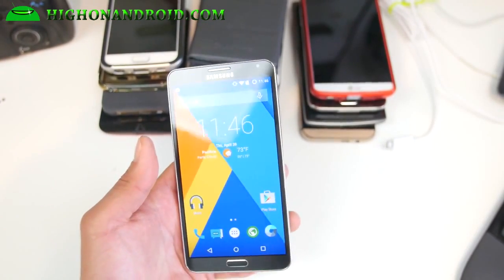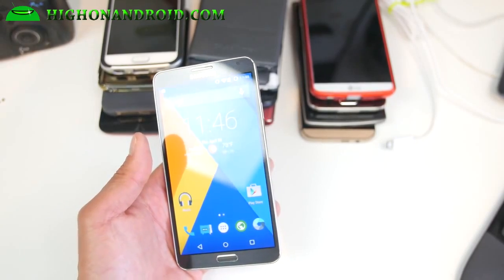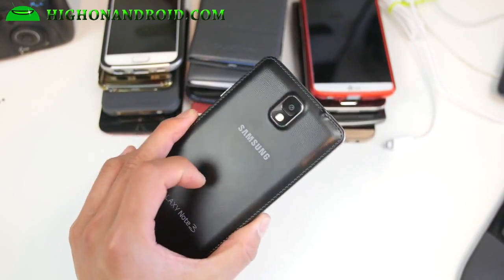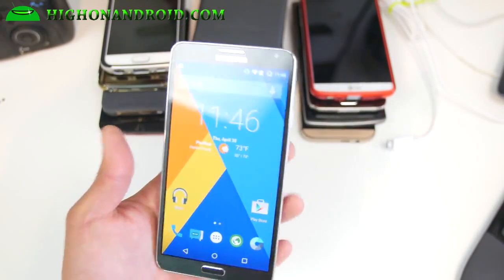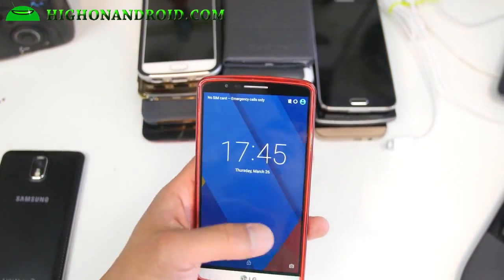You can get this for about $300 to $350. Even newer ones, I think you can get for about $350. I still think this is one of the best deals. If you don't want to spend more than $350 and you want a phablet, you cannot go wrong with the Note 3. Alright, next up is the LG G3.